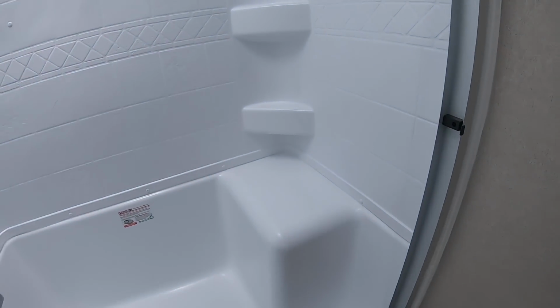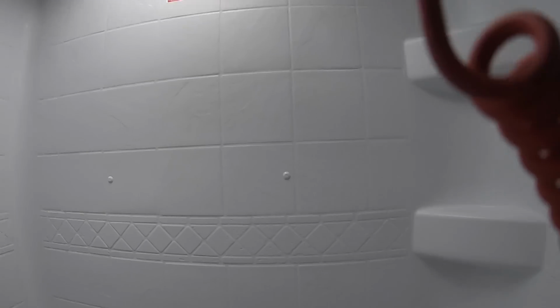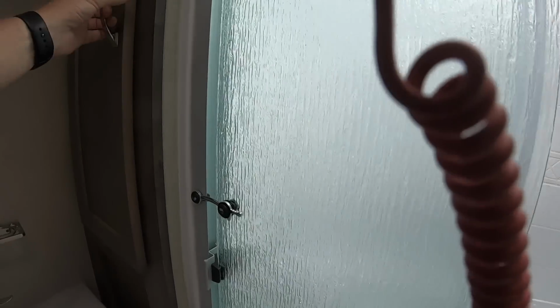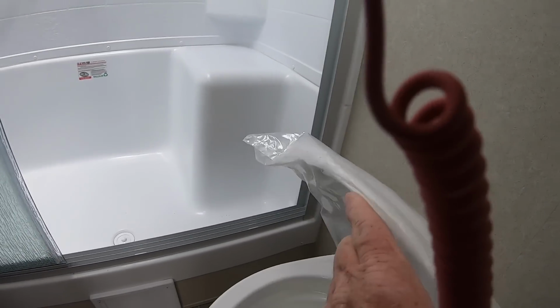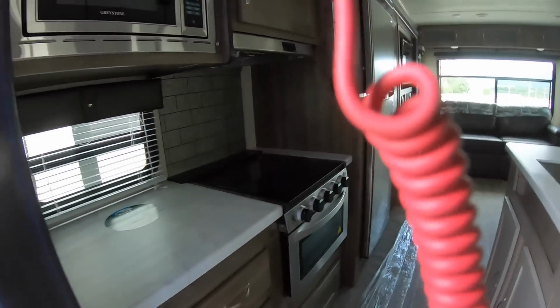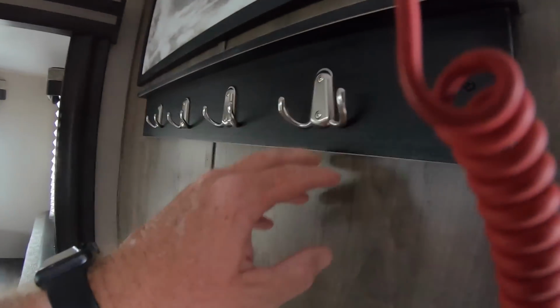It's got a seat, so you could shave your legs. You know, that's important. Everybody's got to shave their legs. Pantry, so it's not bad. Plastic toilet. I didn't even check the toilets. It was Grand Designs, but it's got the center island. Coat hooks here.